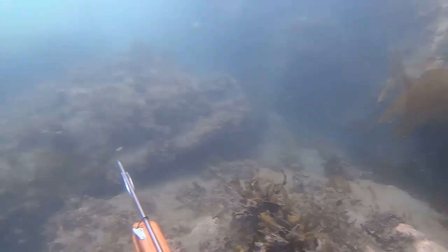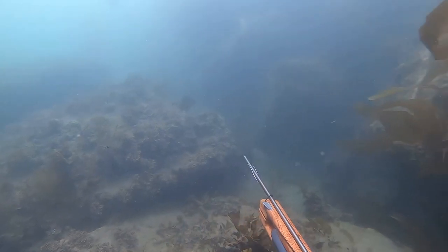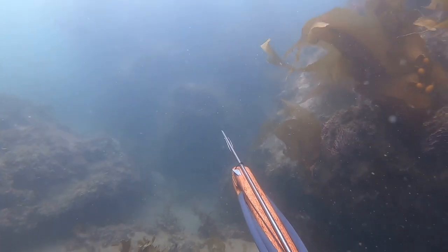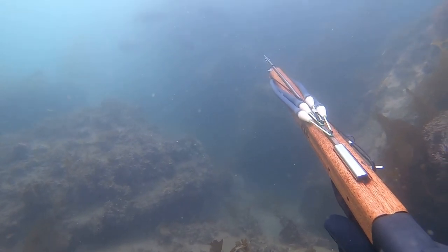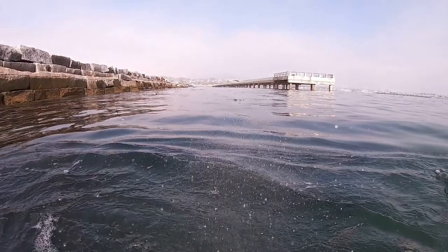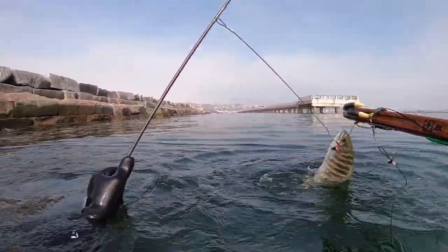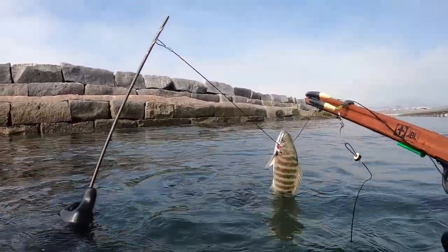So these next few clips are from my friend's GoPro. I saw the school of this particular fish once or twice, but I just couldn't shoot one. They were moving around back and forth so fast and they weren't really stopping, and I had trouble maneuvering my gun to shoot one. But my friend managed to land one. His gun is shorter, so it's a little easier for him to move around. He did a pretty clean headshot on one.